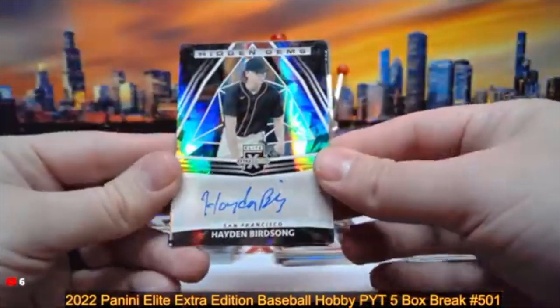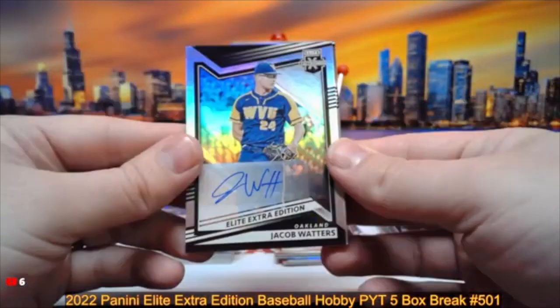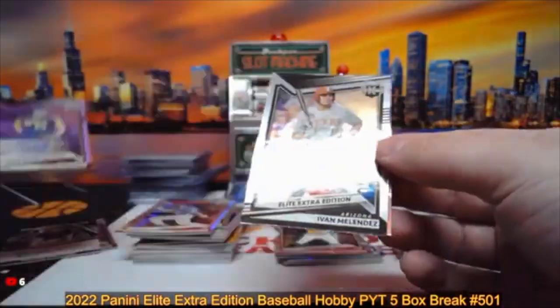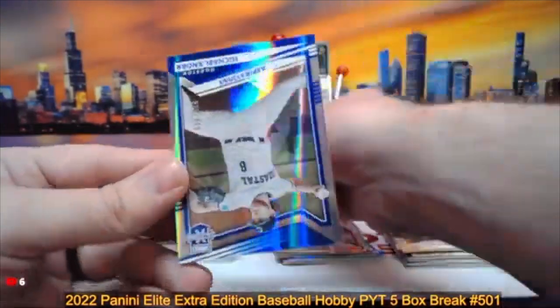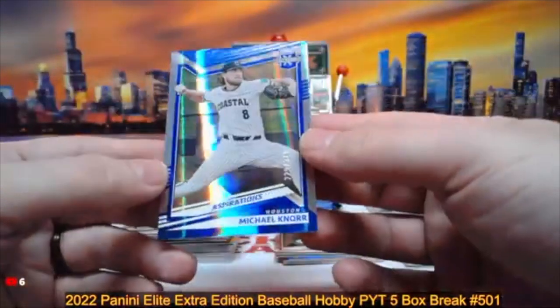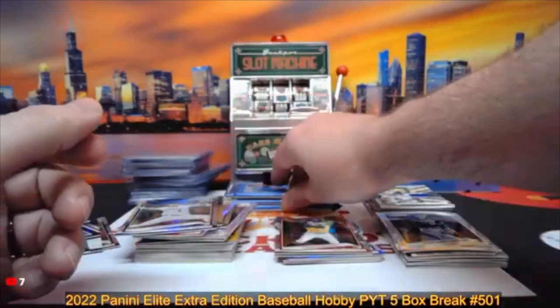We got Hayden Birdsong on the Hidden Gems. Jacob Walters on the base. Ivan Melendez out of $9.99. Out of $3.49, Michael Knorr. Next pack.